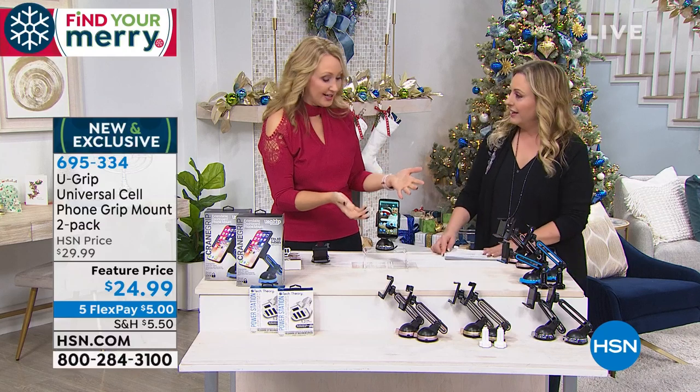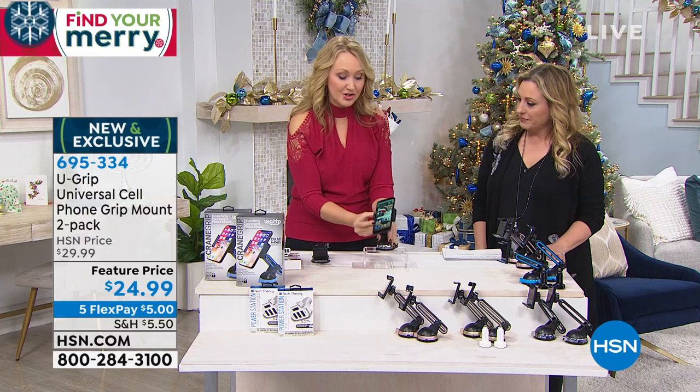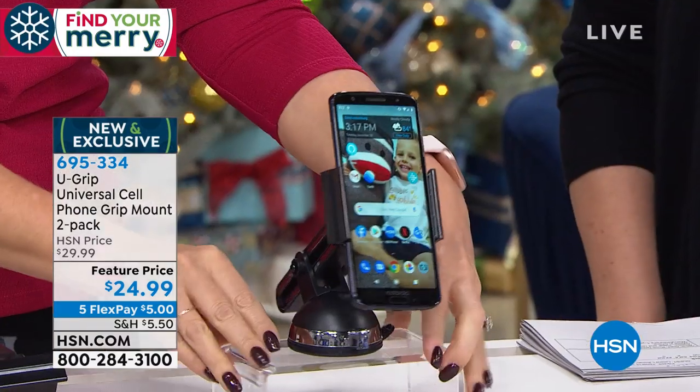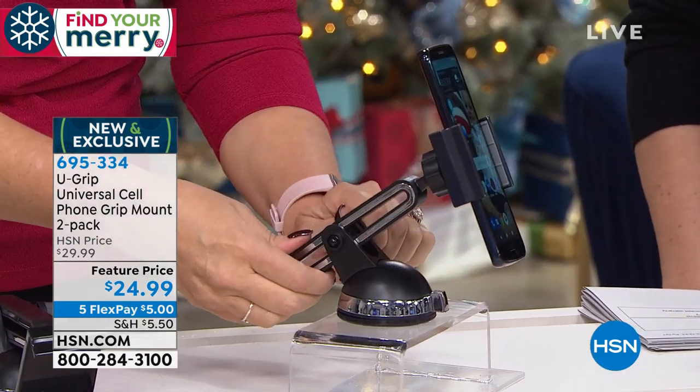And I love this as a stocking stuffer. This is the most adjustable. Four separate gifts. Four separate gifts. And the most adjustable phone mount I have ever seen. This is so versatile. So you're getting two of these. And look at this. It doesn't take up a lot of space in your car, but you're going to be able to do so much with this.